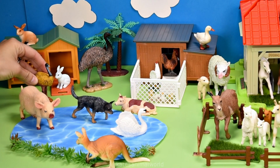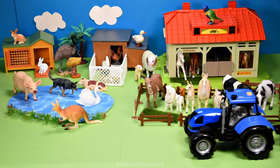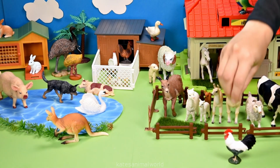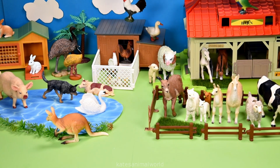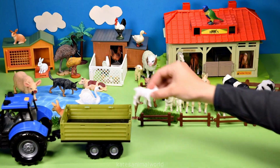Who's this? It's a baby emu. Hi, Mum. Oh, the tractor's here. Who's this? It's another chicken. This chicken is also known as a rooster. A rooster is a male chicken. Nice landing.